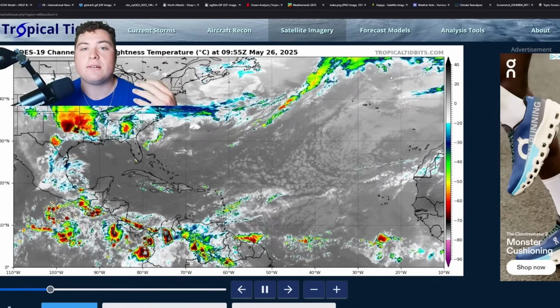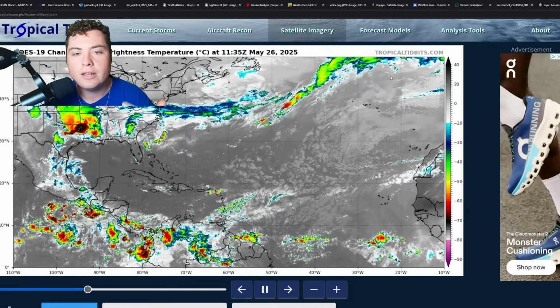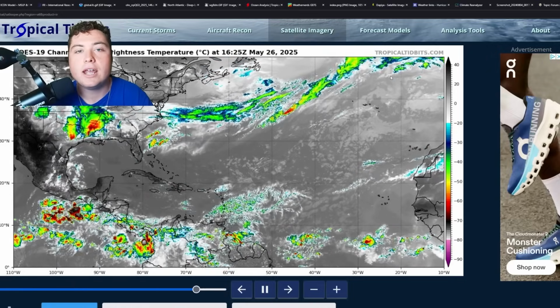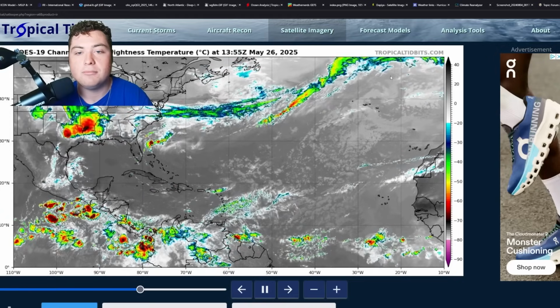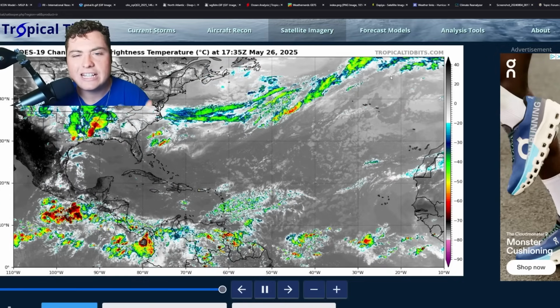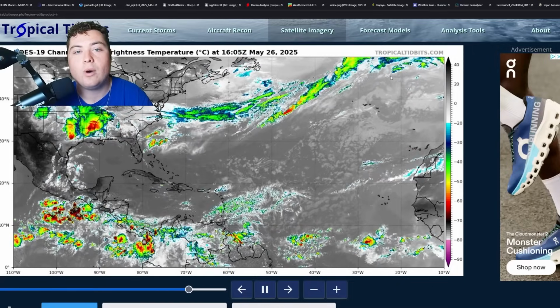And then we're going to be talking about some more tropical development that I've been watching over the last couple of days. A lot of models and ensembles have been picking up on it in the Caribbean in the first week of June. It's from a tropical wave that is currently in the middle of the main development region. That's where it's originating from. So we're also going to be talking about that today. So we have quite a lot to go through.